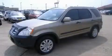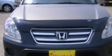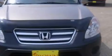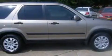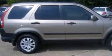This is a 2006 Honda CR-V, functional utility for a modern lifestyle. Complementing this Honda's contemporary styling is a stunning array of desirable features, which include a sunroof, power windows, a CD player, an airbag deactivation switch, a four-wheel anti-lock braking system, and this vehicle has just over 50,000 miles.